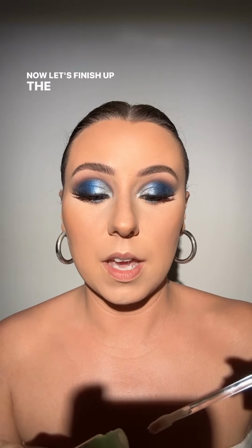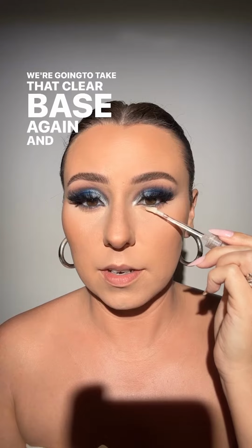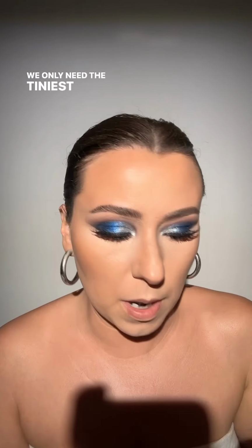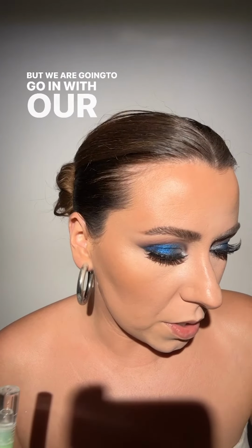Now let's finish up the eye. We're going to take that clear base again and just do a little bit underneath here. I don't even need to dip back in. We only need the tiniest amount. But we are going to go in with our C31.